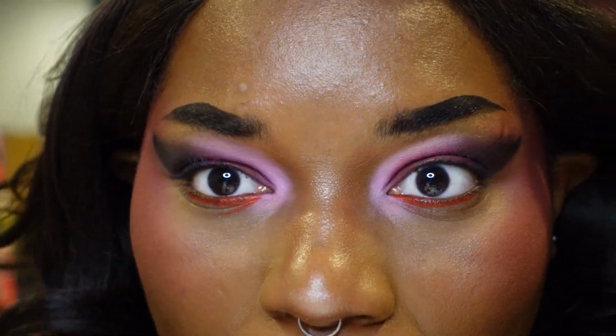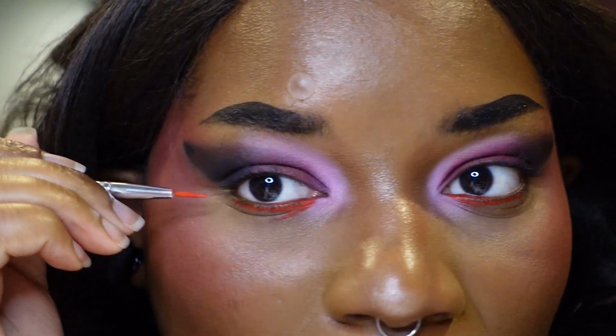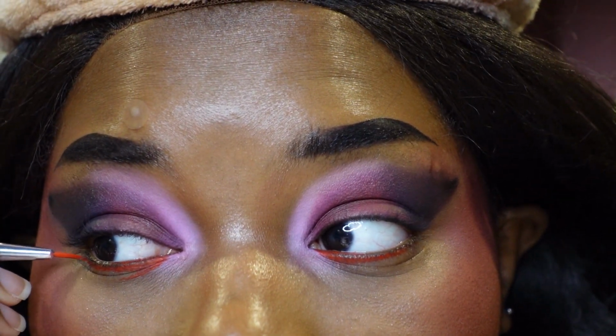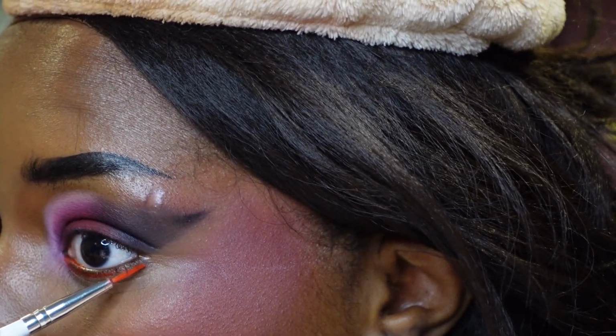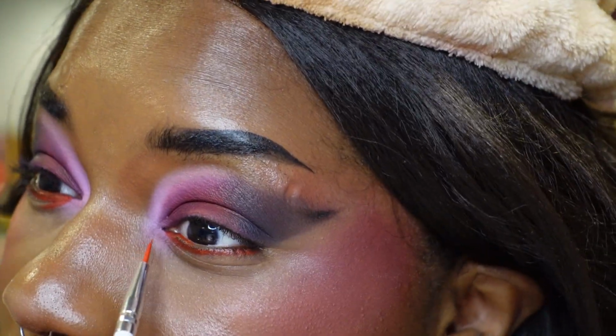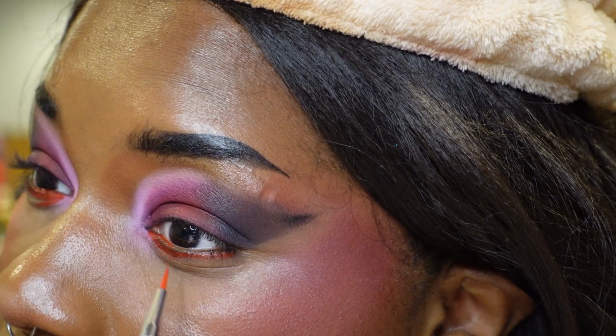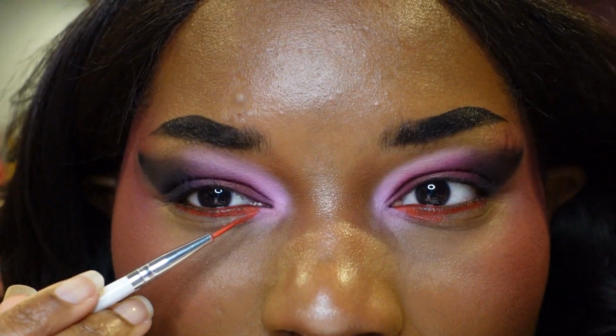Actually, on the photo at the very bottom, you can kind of see it wisping out all the way to the outer corner. So I'm just going to do that, and then I'm going to clean it up. I just wish my eye bags weren't so prominent. I'm going to have to bring it lower to match what I did on this eye on accident.